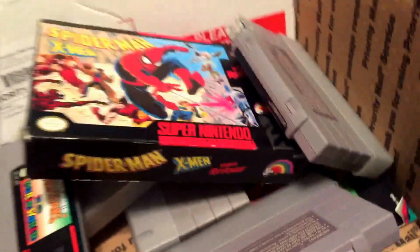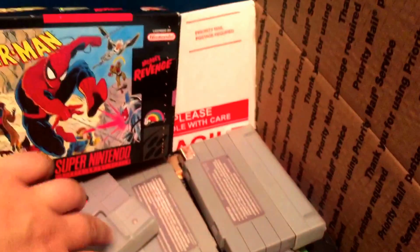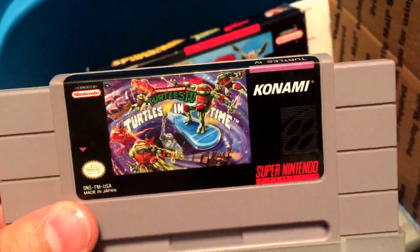This is literally my Super Nintendo collection. I had a big collection of Super Nintendo at one point in time, and I just got rid of it. So I kept the games I wanted. Complete box. Mario All-Stars. Sunset Riders with manual. Turtles in Time.